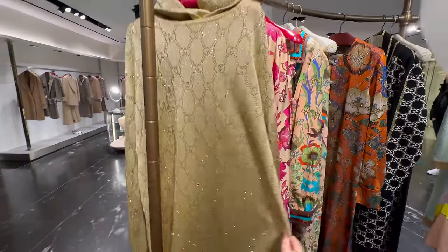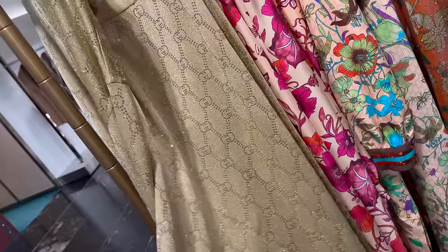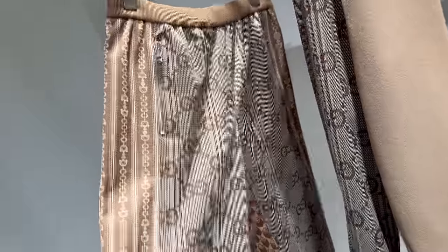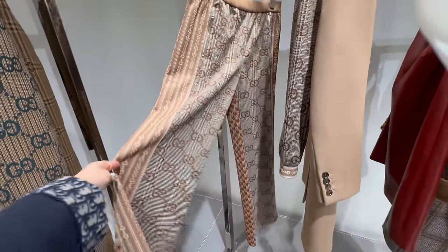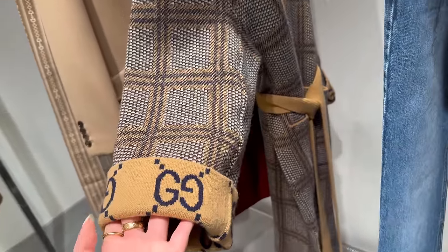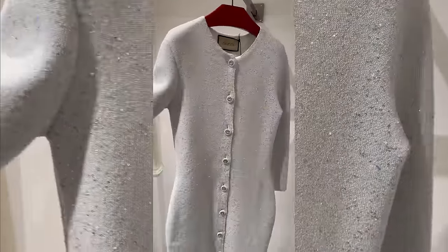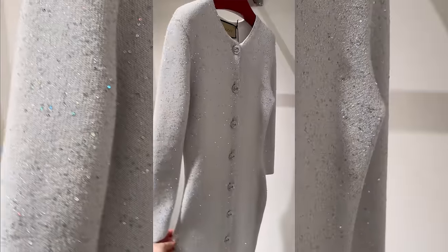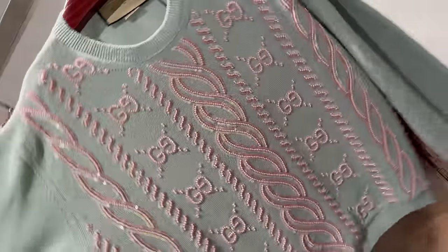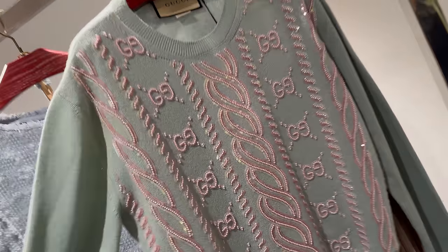Guys, this is a special Ramadan collection. Look at all the sparkle. This is a long skirt. This is like a cardigan. Sorry guys, I'm filming this vertical so you can see it's a long dress. Oh, love the sequins. Also the color combo of this jumper, to die for.